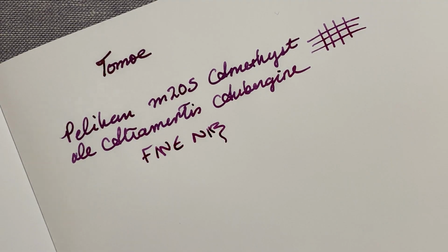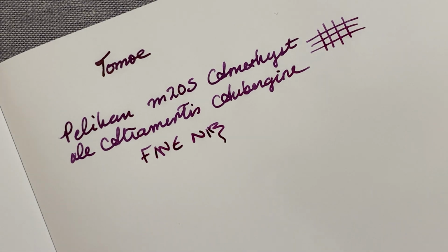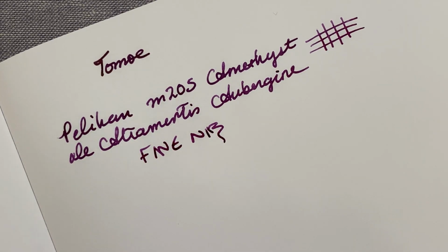I don't know what that is. Just ignore that bee. That's a weird looking bee.